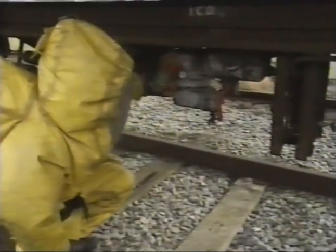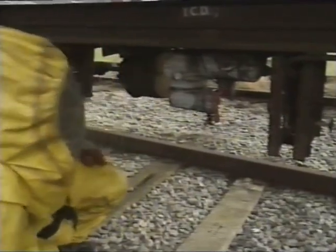Leaked gas is invisible, and acid can look just like water. Wherever gases or chemicals are concerned, the professionals must be called in. Very often the danger turns out to be small, but the emergency services can never be too careful.